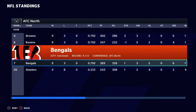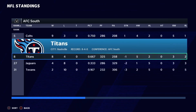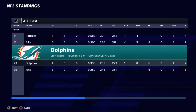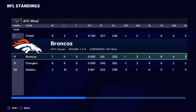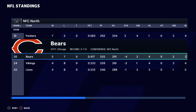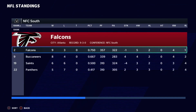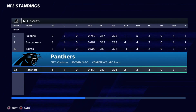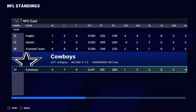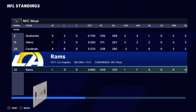So, taking a look at the standings, Browns, Ravens, Bengals, all 9-3. Colts are 9-3, leading the South. In the AFC East, it's the Patriots at 7-5, leading the way. In the West, 9-3, the Chiefs are leading the way. In the NFC, Packers lead the North at 7-5. In the South, it is the Falcons at 9-3, the Bucs at 8-4. Competing there, the Eagles and Giants are both 7-5 in the NFC East, and the NFC West featuring the Seahawks at 9-3, Cardinals at 7-5.